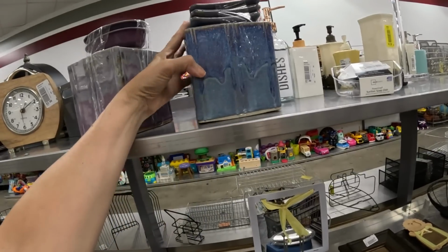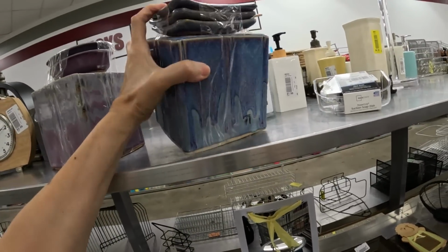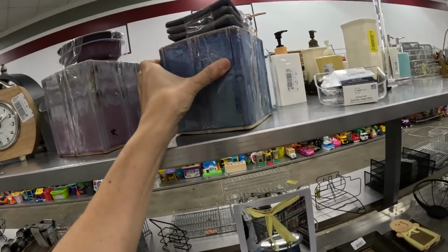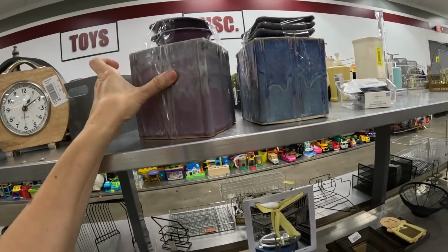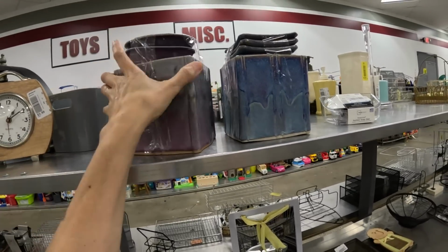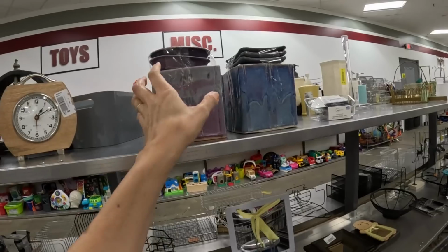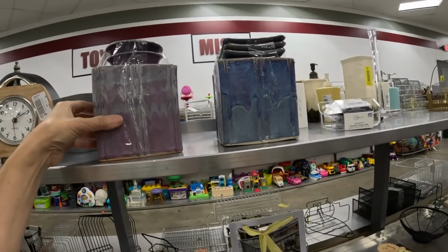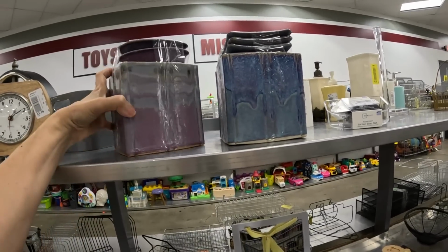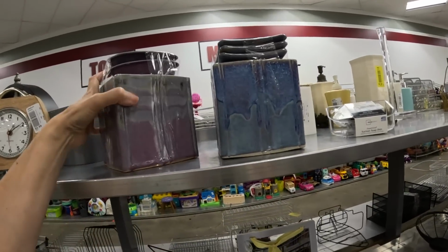You ready for this? I changed my mind. I want both of them. I am so fickle sometimes. They're $6. They're beautiful. I can't walk away from them. I don't care that they're heavy. And I don't care that when I get home I'm going to be like, oh, now I have to ship these. Look how pretty those are. So much better than like a plastic or just a woven tissue box cover. Yeah, who are we kidding? We're taking both of these.